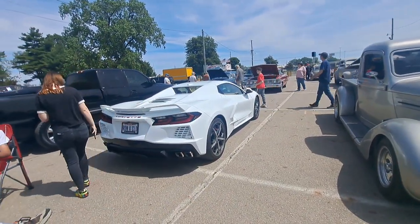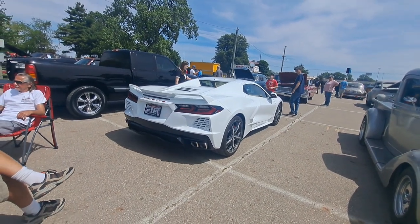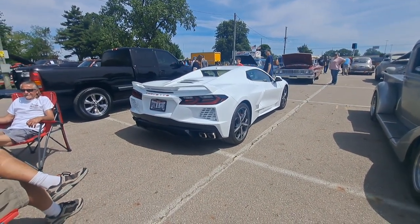Yeah, it's a beautiful car you got there, sir. Just as fast. And probably parts are cheaper, right? Easier to get, anyway.